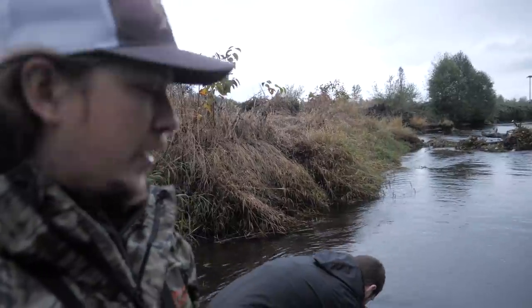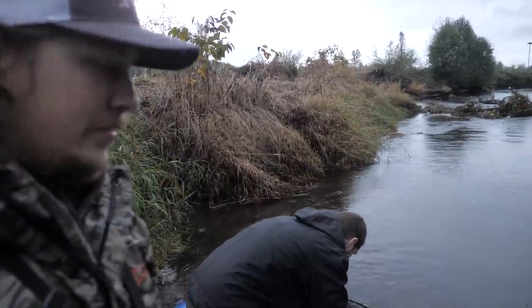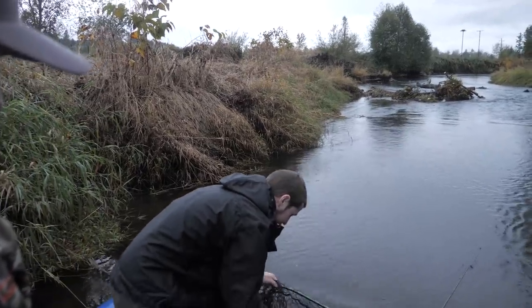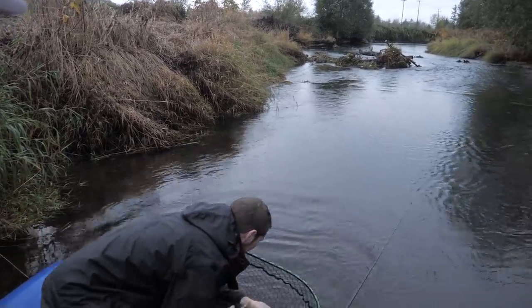Kelly's first coho of the season, eh? Yeah, it's been rough on the coho. Lots of chinook this year. Yep. Even a summer steelhead. Come on, buddy.